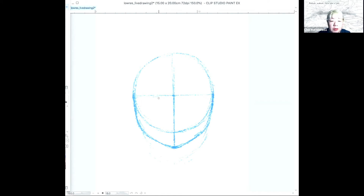And the next thing I'm going to do is simply mark roughly where I'm going to add the character's eyes. Usually it's just under this line. And nose and mouth. The position of each facial part is, again, totally up to you. You can slightly make it higher or lower.